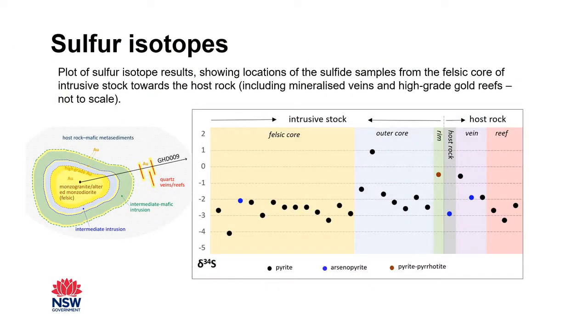As part of our study, we did 28 sulfur isotope analyses on sulfides. As you can see from the plot, the results mainly fall within a relatively narrow range, although we can see slightly variable results from near the phase boundary and contact. But overall, it doesn't show inverse negative zonation towards the core of the intrusion. So the results for high-grade reefs also fall into a similar range with the results obtained for the felsic core of the intrusion. So this possibly suggests a single magmatic dominated source of sulfur.